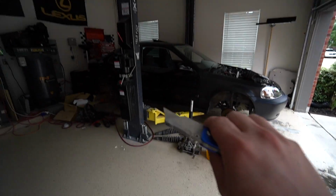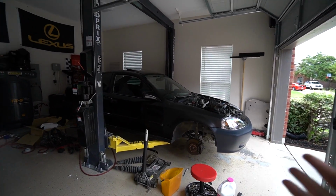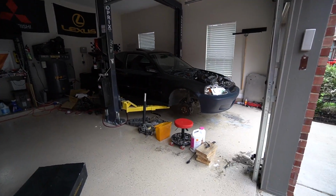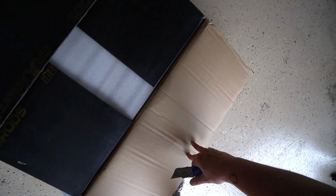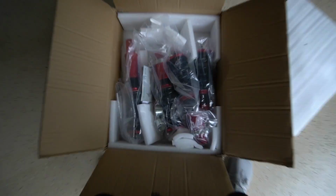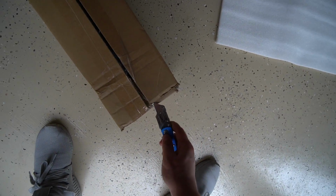For this car, the point is to show you guys that you can build a pretty cool car for cheap. You don't have to spend tons of money. You don't have to have tons of money to build a car that looks pretty nice. So I went to eBay and bought $150 coilovers. And I'm going to be installing them and showing you how good they look. Although they are not too terribly special, they come with everything that I need to get them installed onto the car.